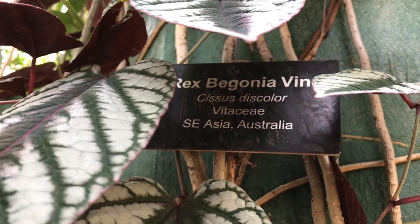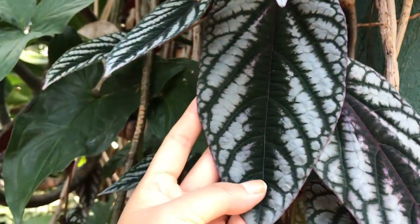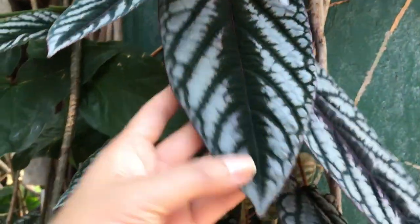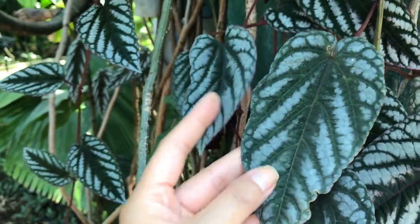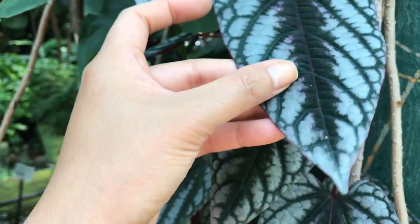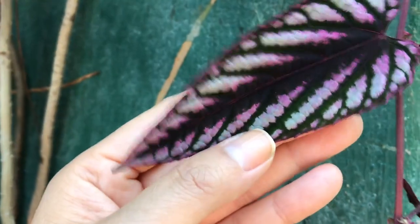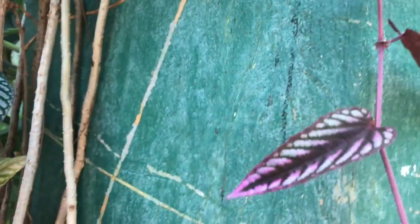It's the Rex begonia vine, Cissus discolor. So I have this in my garden, but my leaves are definitely not this big. So if anyone knows how to grow leaves this big, let me know. Mine, the biggest ones are probably like this size, you know? But look at this. Maybe it's hard to see on the camera, but it's like a purple tinge. And the younger leaves show a lot more. Look at this. It's like bright purple. And then, of course, the other side is very dark.